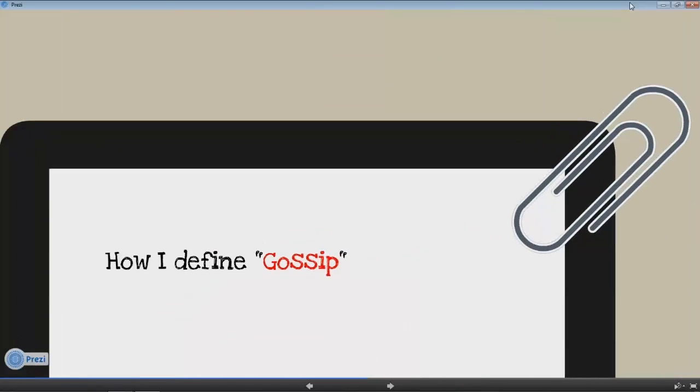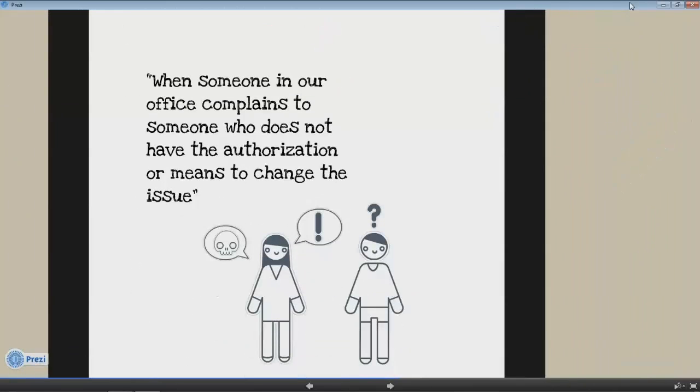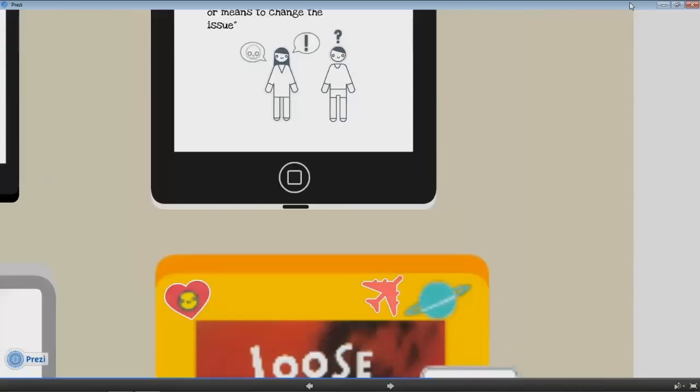How we define gossip in our office, the way we put it simply so our staff can understand it, is when someone in your office complains to someone who does not have the authority or the means to change an issue. This would be a case when one hygienist goes to another hygienist to talk about a third hygienist, about how that hygienist never gets all the way down in the pockets. You know, it's just that pick and flick, pick and flick. They never do their job. That is called gossip because the hygienist she's speaking to does not have the authorization or the means to change it. I, on the other hand, have the means to change it. So if this is a real issue, they can come and meet with me.